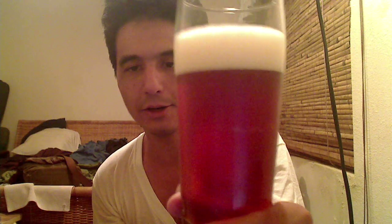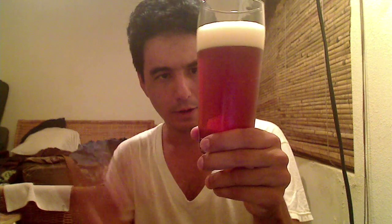So, a nice caramel orange color, you can see from here. Very dark orange, almost brown. Somewhat translucent, almost transparent though, with a thick yellowish beige head.